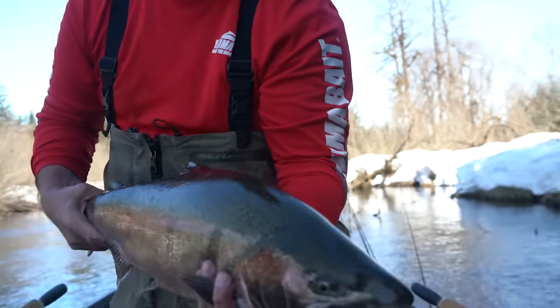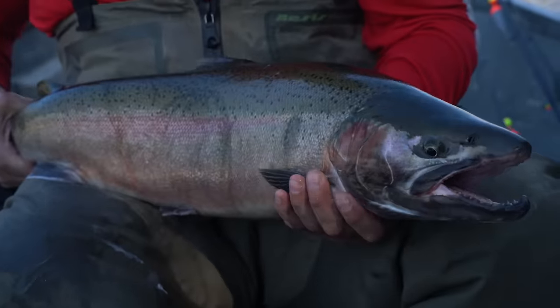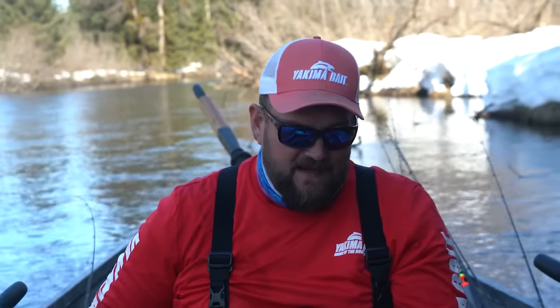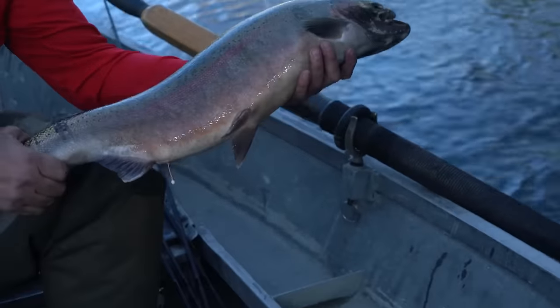Maglip, science. Like we were just talking about, this fish right here, this guy, what we did. Thank you, fish. You can't beat that. That's exactly what we were looking for. I'm gonna get this fish back in the water because he gave us a nice bite. We want more of him.